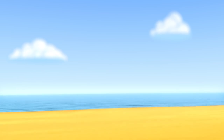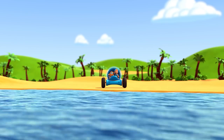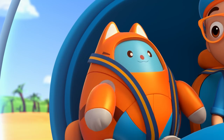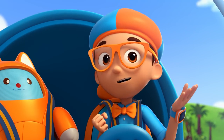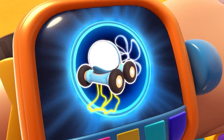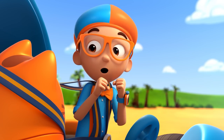I love being at the beach. Whoa! A flying fish! I wonder, what's underneath the ocean? Good idea, Tabs. We can go into the ocean and find out. I'll need duck feet and a propeller. Duck feet, propeller, confirmed. Activate Blippi Station.